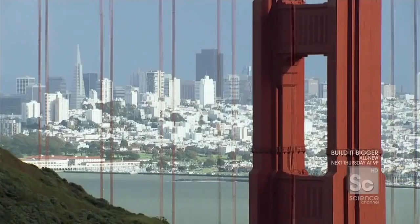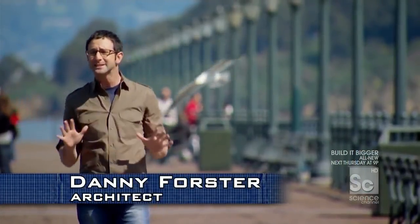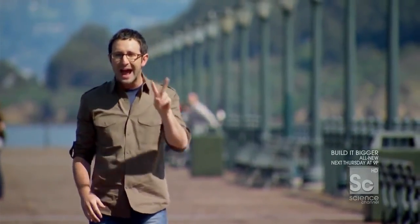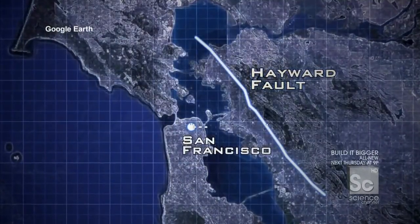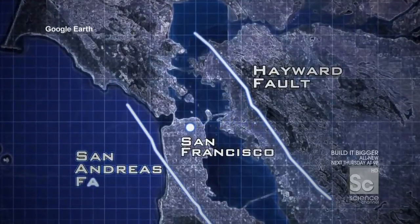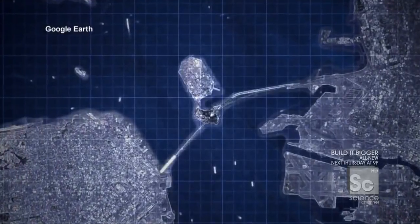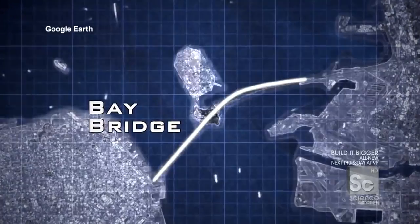I'm in San Francisco, a city famous for cable cars, Alcatraz, and the stunningly beautiful Golden Gate Bridge. But this is also a city located directly in between two of the most active fault lines in America. The Hayward Fault lies 13 miles east of the city center. The San Andreas Fault is just 5.5 miles to the west. And the area's busiest commuter bridge, the San Francisco-Oakland Bay Bridge, runs right between the two.